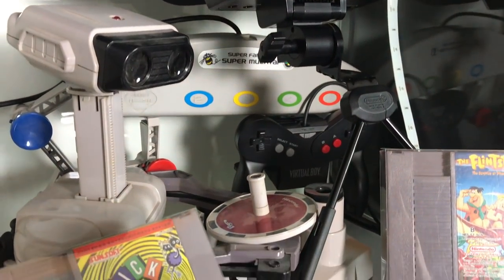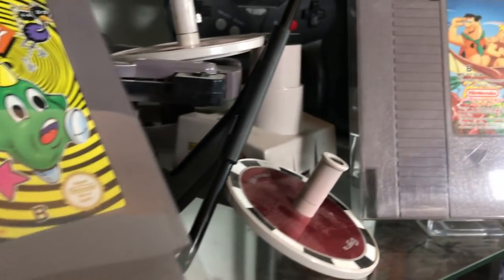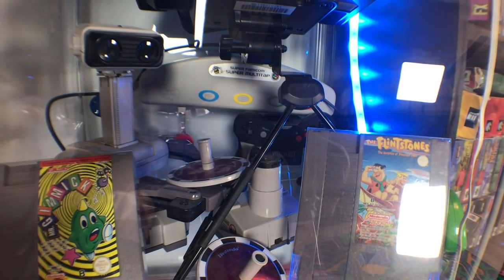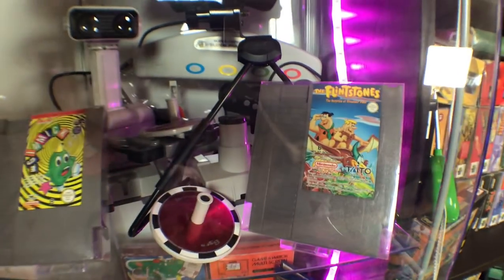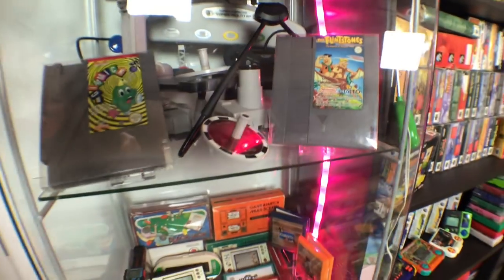Over here I have my Virtual Boy, I got the Rob, I got two of my most expensive games in here, which I picked up last year, like Mr. Gimmick. There's a super multi-tap in the back over there, and you got Flintstone Surprise the Dinosaur Peak, another one I really needed to get because Game Chasers made me want to get it.